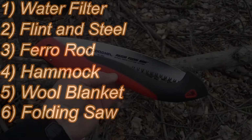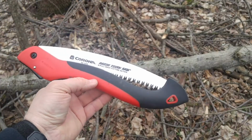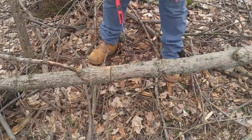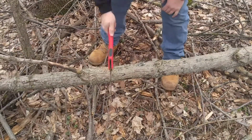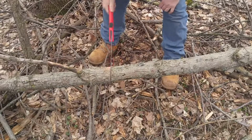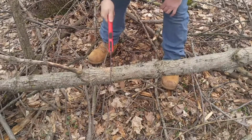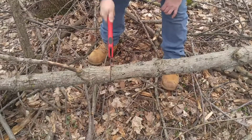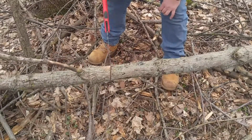Something else required to be warm is firewood, and to get that, you need a folding saw. I like to carry these because they're light, they're compact, they're handy, and the good ones work really well. There are a lot of different brands. I happen to use this Corona razor tooth, and boy oh boy, I don't think I would go out into the woods without a folding saw.